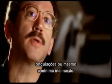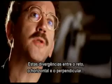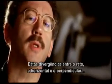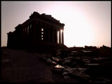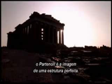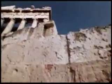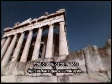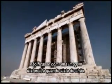curve or a subtle swelling or a slight inclination. These various deviations from the straight and the horizontal and the perpendicular are known as optical refinements. Viewed from the gateway of the Propylaea, the Parthenon presents the image of a flawless structure. But not one of the visible lines on the building is straight. Ictinius employed these optical illusions so the building would not appear distorted when viewed from ground level.